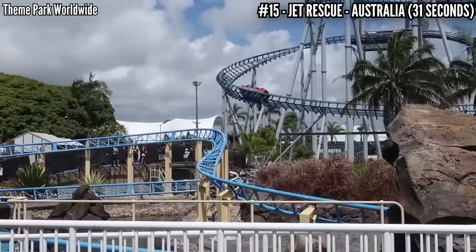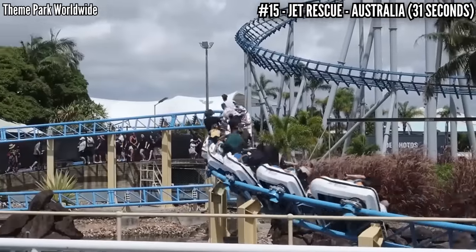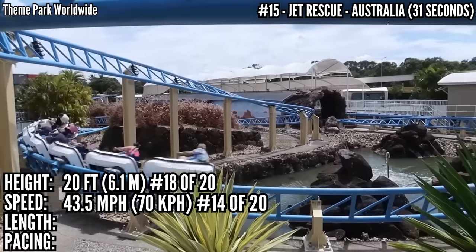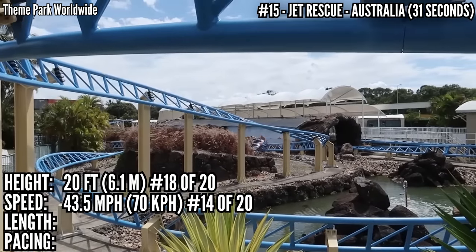This barely leaves the ground. It's amazing how it never really rises up at any point. So I have this with a max height of 20 feet. That's 18th place. Those tires get it up to 43.5 miles an hour, 14th place.